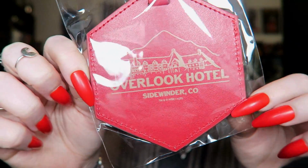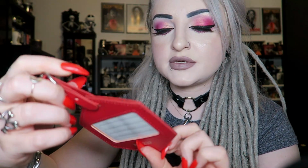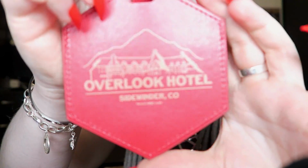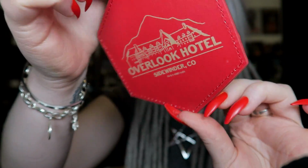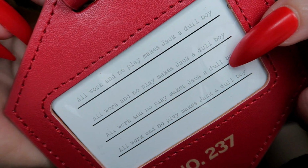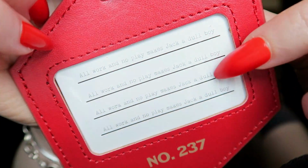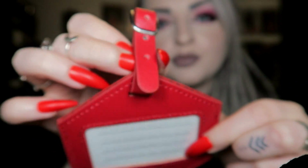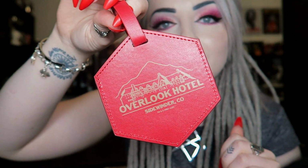Then next we got a luggage tag, which is the Overlook Hotel. I'm gonna take it out of here so you can see it better. Okay, so it's red and a beigey gold kind of colour. It says Overlook Hotel on the front and it says number 237 on the back. And then on this little card it says all work and no play makes Jack a dull boy, over and over and over again. And it's got a little buckle on the top so you can attach it to your suitcase or bag or whatever.